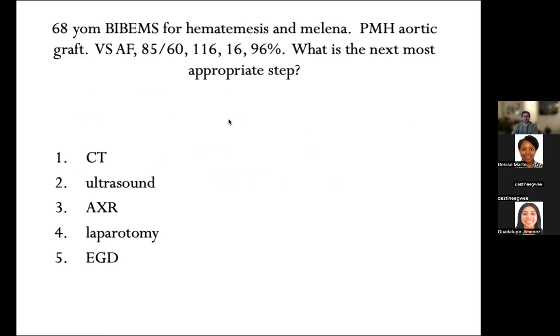Let's do some questions, okay? 68-year-old male, brought in by EMS for hematemesis and melena. He's got a history of aortic graft. Those are his vital signs. What's the next appropriate step?